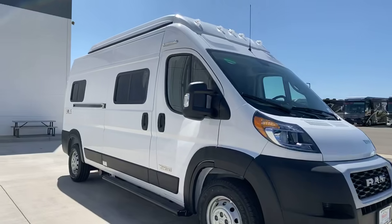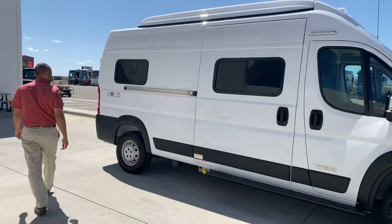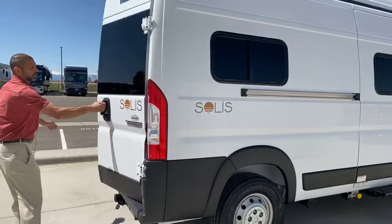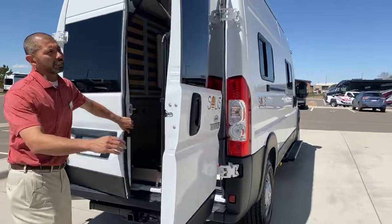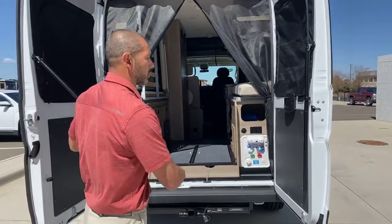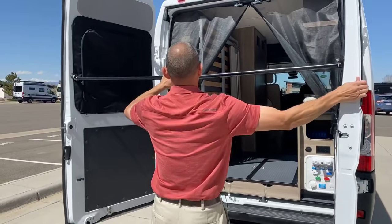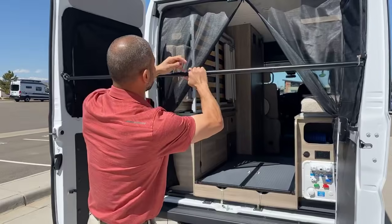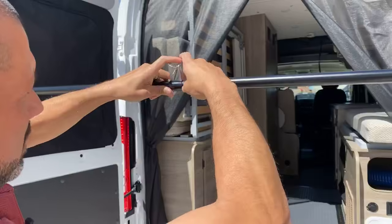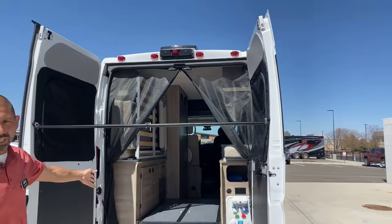So I'm going to start on the exterior. I kind of want to show you a couple of the cool features in the back. Especially right now because it's really windy out here. I don't know if you can tell on the camera, but it's pretty windy. So there's one feature in particular that's really good, and that's this bar right here. So this bar kind of works as a wind support. As a wind support, it keeps the doors from shutting on you if you're working in the back.